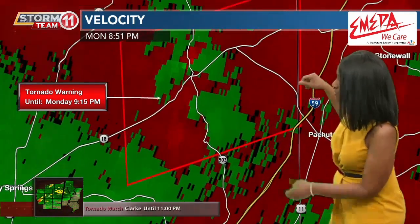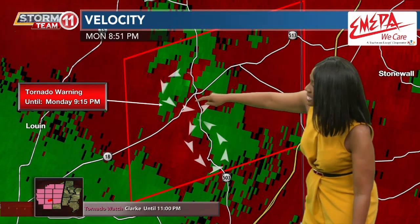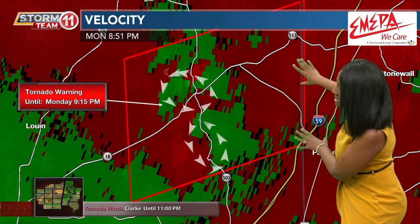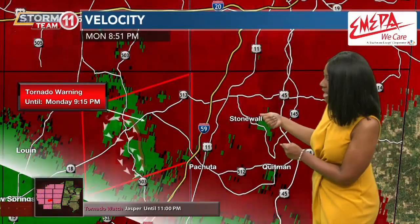If you're in Clark County, you're trying to figure out, do I take cover, do I not? Right now, you're okay in Enterprise. We'll let you know once this gets extended. Right now, the tightest circulation, we actually have two, looks relatively distinct, but they're shifting towards the county line. So again, not a good time to travel in Enterprise. If you want to make a quick stop to the store, I don't recommend that. If you're in the Enterprise area, you may want to stay in the house.